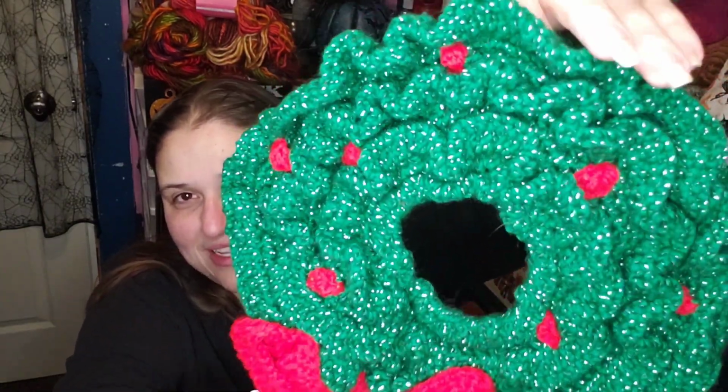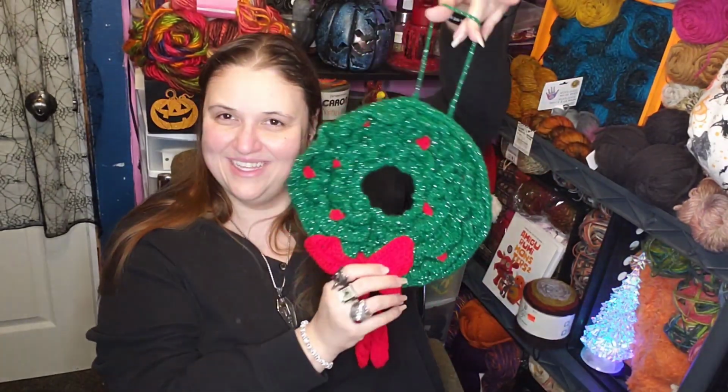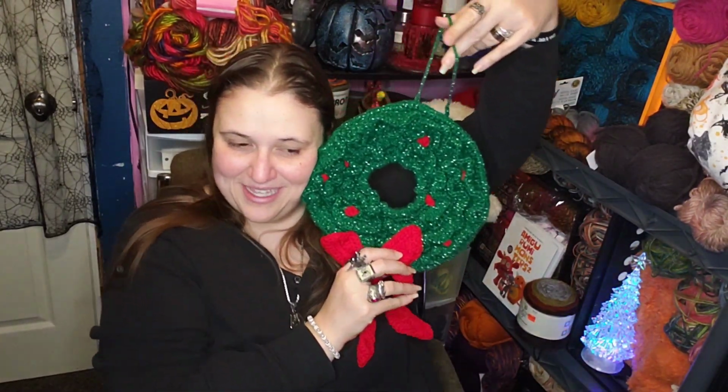But it's really sparkly, and this always ends up on the inner door that I was talking about. Not because it's pretty, but because, I don't know, it's sentimental value, I guess. But there's my ugly wreath.